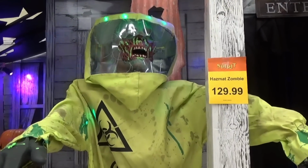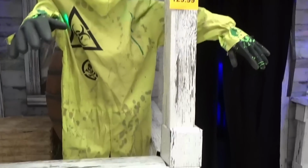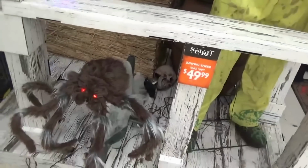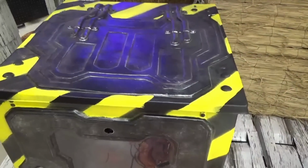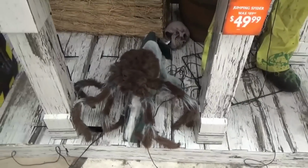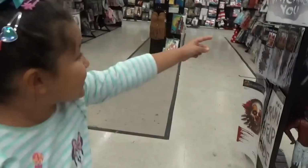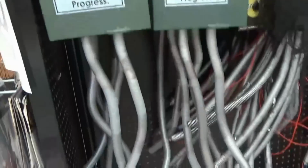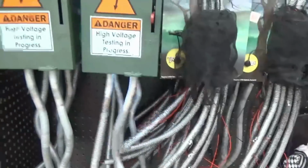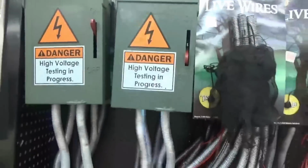Step here. How is that any scary? That's not scary. I did get scared. Press that button, press that red button up there. That's cool. Oh. Doesn't do anything.